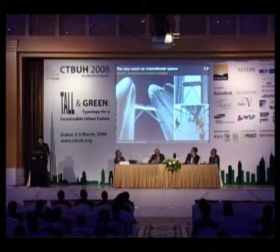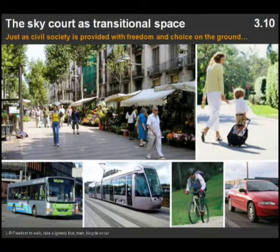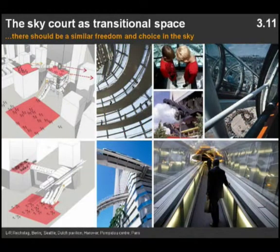The sky court potentially improves the integration of the tall building with the infrastructure of the compact city, placing circulation and ease of movement at the heart of the design. Just as civil society believes it's its right to have freedom of movement and choice on the ground, should we not be considering the same in the sky? The use of lifts, escalators, ramps, travelators, and auxiliary systems to help permit that permeability and ease of motion.